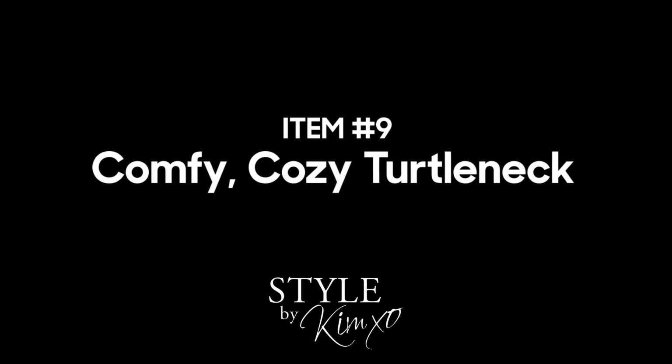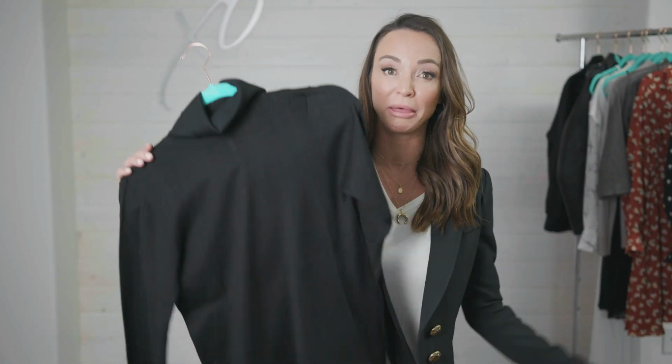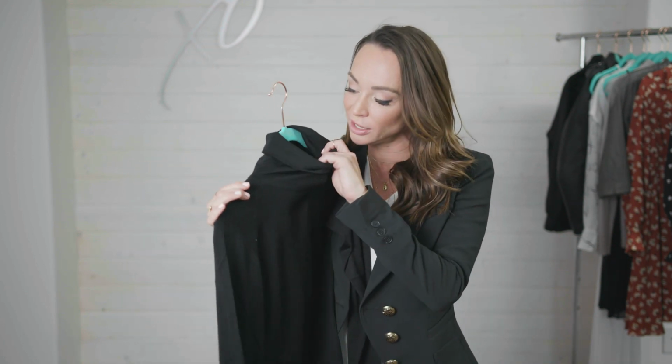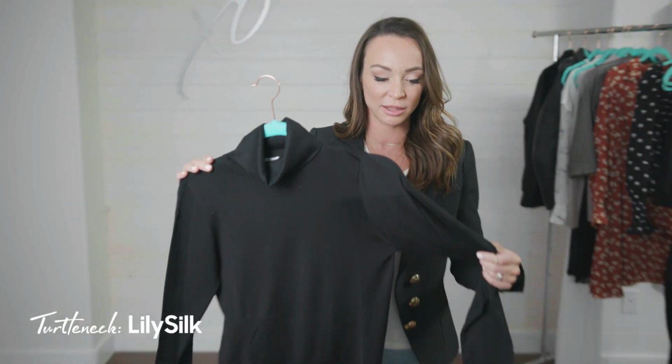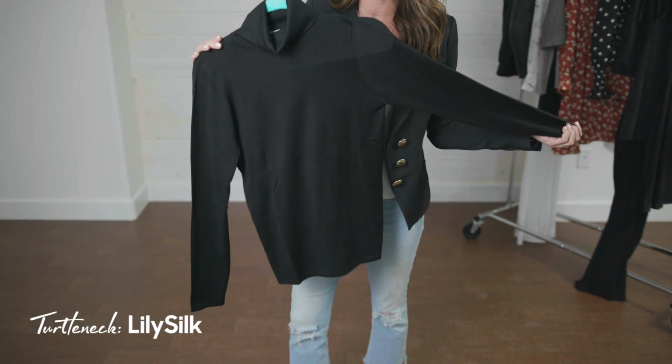But classic jewelry is something that you need. Check these guys out because they have a bunch of pieces that I really like. Effortlessly stylish. What is better than a comfy, cozy turtleneck that is going to keep you warm and also keep you cool at the same time? This one is a very thin one from Lily Silk. Again, the properties in the silk are very breathable. It keeps you nice and cool and it's thin.